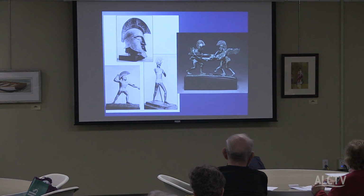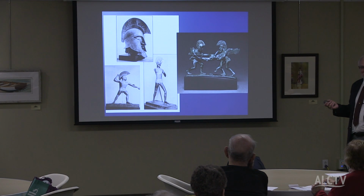Now that's a real one right there. That's a real Etruscan work there, in the collection of the Cleveland Museum of Art. And they created these famous warriors for the Metropolitan Museum.